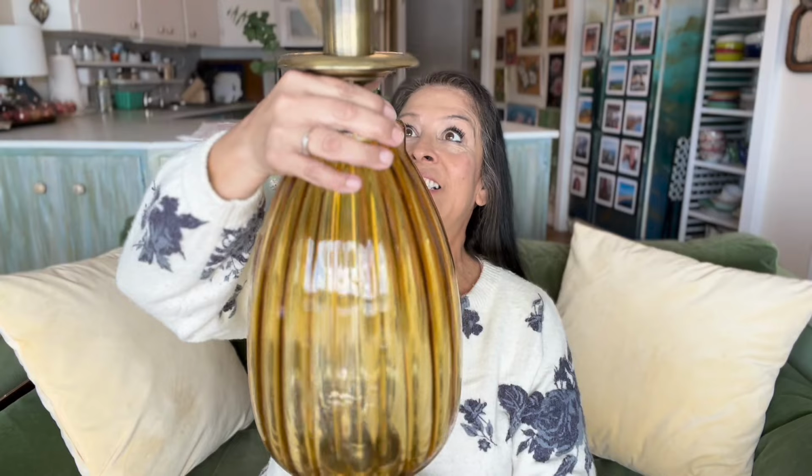From the one garage sale, I picked up this beautiful vintage lamp. I love this amber glass. And it does have the harp. It didn't have a lampshade, but that's fine because I have a couple of lampshades back at the store. So this is really cool. I have a couple lamps at my antique booth. And so once 1 or 2 of those sell, I'll go ahead and take this one in.